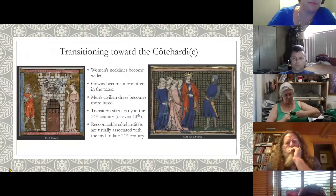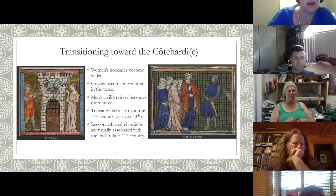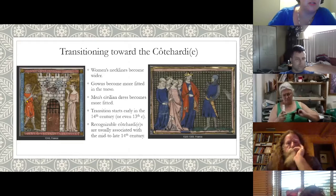And we have some transitions toward the gown that we now call the cotardie. In women's fashions, the neckline got wider, the torso got more fitted, and skirts got longer and fuller. In men's fashions, and yes, men did have fashions, the garments also got more fitted up top, eventually got more fitted in the skirt area too.